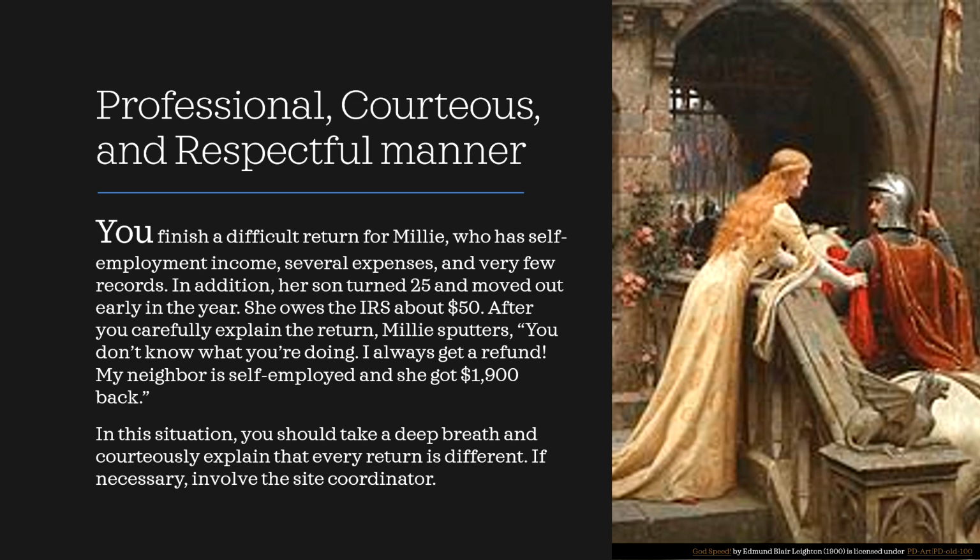After you carefully explain the return, Millie sputters, "You don't know what you're doing. I always get a refund. My neighbor's self-employed and she got $1,900 back." So in this situation, calmly take a deep breath and courteously explain that every return is different. And if necessary, you can involve the site coordinator to help this taxpayer get de-escalated.